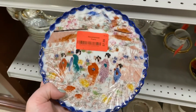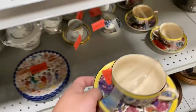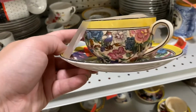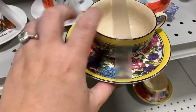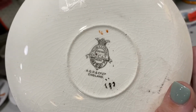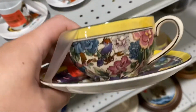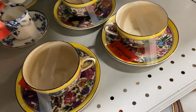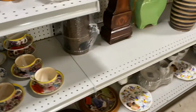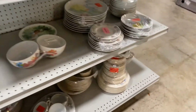Probably 1950s, I would say. And these were beautiful. Look at that bird. Really, really kicking myself that I didn't buy these teacups. I don't know what I was thinking. They're so pretty. Beautiful. Kind of like a chintz design. Oh, stunning. They were $4 each, and I should have bought them all. But, you know, you win some, you lose some.